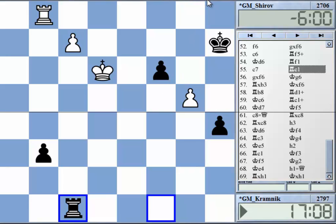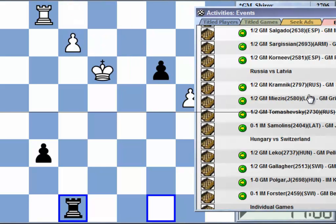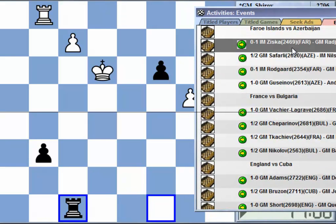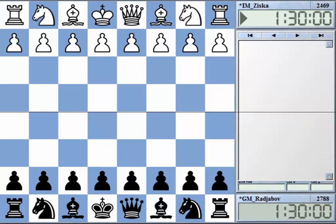Alright, so this was Kramnik against Shirov. I want to now show you the other two games. Just a second. Need to pull them up here. First one being in the match, just a second. And I also change the perspective here to see it from Black's point of view.